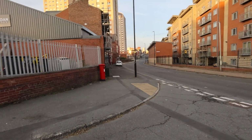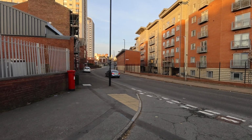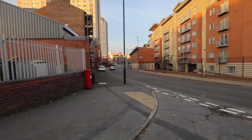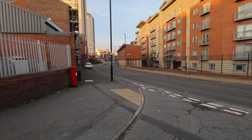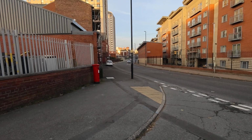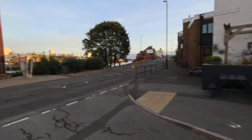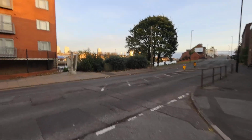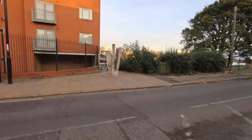There's Cheers. I think that might be the only one or two public houses on High Street. This is High Street East, once the main street of Old Sunderland, stretched from the bottom of High Street West at the top all the way down to the docks. I'm just going to have a look down to the river because that's one of the most interesting parts of Old Sunderland.